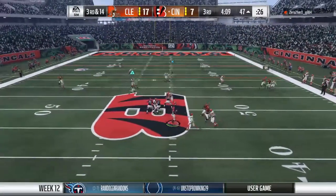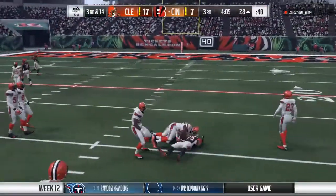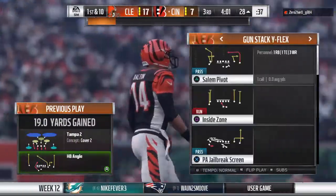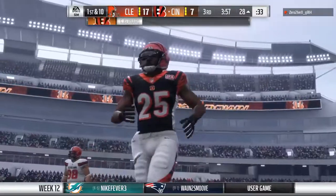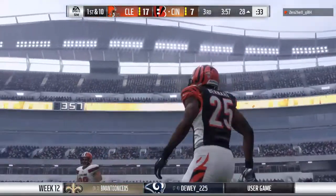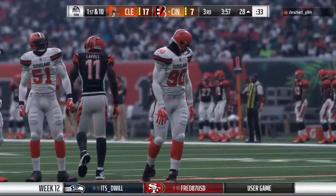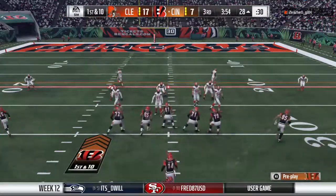From the gun, Dalton looks to throw. Now he'll dump it underneath to his running back, complete. And he's got the first as they'll bring him down at the 28-yard line. That good for 19 and a first down. Inside 4 minutes to go, third quarter.